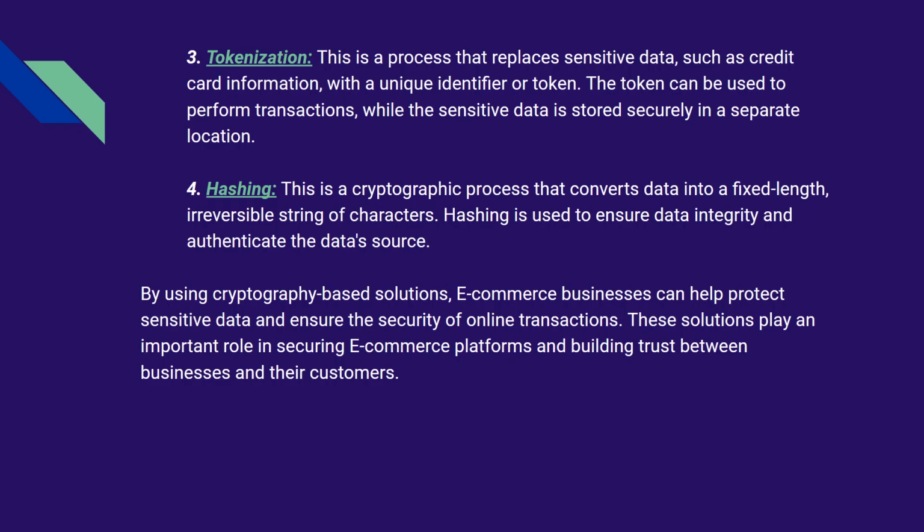Tokenization. This is a process that replaces sensitive data, such as credit card information, with a unique identifier or token. The token can be used to perform transactions, while the sensitive data is stored securely in a separate location. Hashing. This is a cryptographic process that converts data into a fixed-length, irreversible string of characters. Hashing is used to ensure data integrity and authenticate the data source.